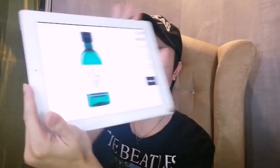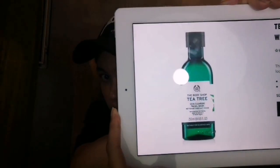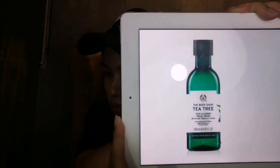Tea tree facial wash. Guys, this is actually nice. It is one of my favorite facial washes. Kasi, it's very cold on your face every time you use it, and it's very refreshing. It removes dark spots also. It's also for brightening and whitening, and it can also dry up your pimples. And it costs 600 or 1,000 pataas, if I'm not mistaken.